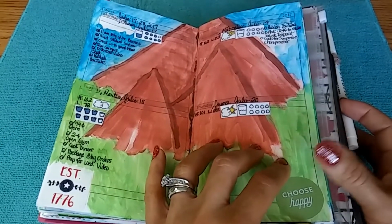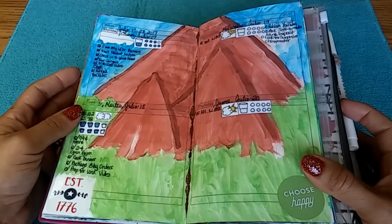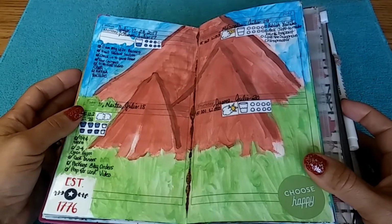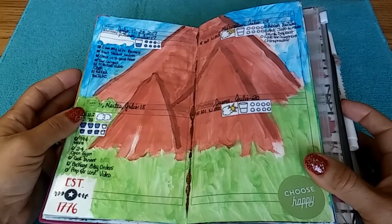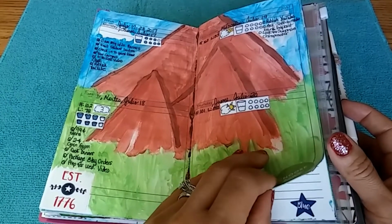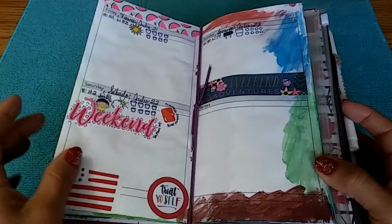Like I said, there are mountains everywhere, and I just thought I'd make that my background theme. So we've got some blue sky. I apologize, there's an airplane flying overhead. We're not far from an Air Force base. So I did some mountains here, blue sky, and some grass for this week for my weekly / daily pages.